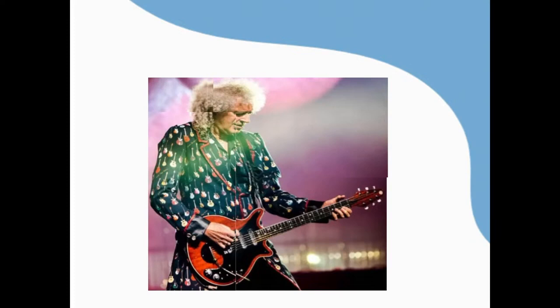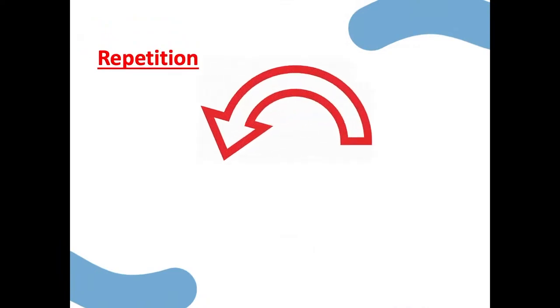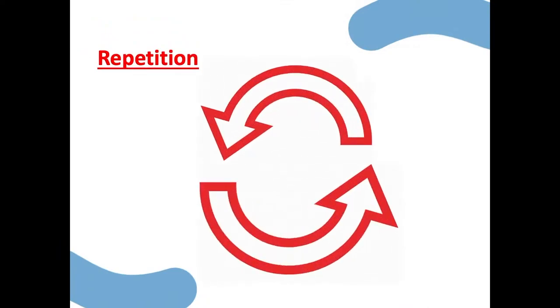But in order to allow this information to pass into the short-term memory, we have to pay attention. So what is the short-term memory? It's where we store information that we actively use. But in order to allow this information to pass from the short-term memory into the long-term memory, we have to repeat it. It's exactly like when you want to learn a lesson, you have to repeat it again and again.